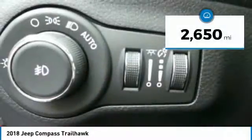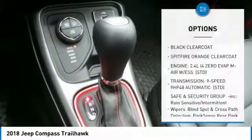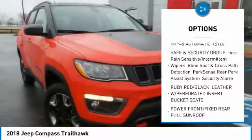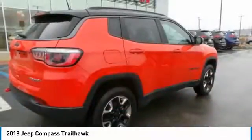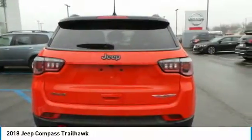This vehicle has less than 3,000 miles. Here are some of this vehicle's great options: keyless entry, anti-lock braking system, steering wheel audio controls, leather-wrapped steering wheel, Bluetooth, power steering, adjustable steering wheel, keyless start, four-wheel drive, four-wheel disc brakes. Come take a test drive today.